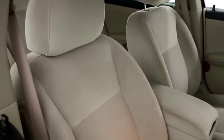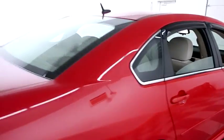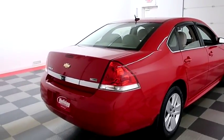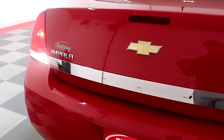Inside, cloth interior. Center console folds up and becomes the third seat in the front row, making this a 6-seater. One more look down the passenger side, then swinging around to the back end. We're going to take a look inside of the trunk. There's plenty of storage room here in the trunk.